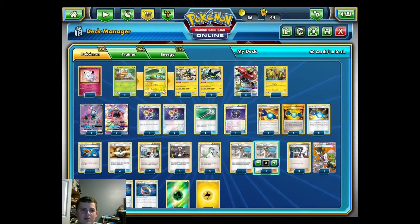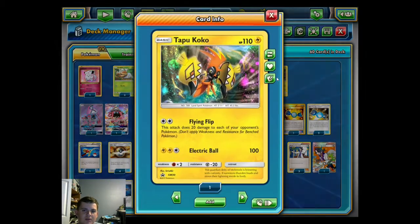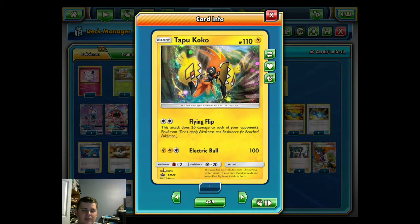So this deck runs a 3-1-3 VikaVolt line to help get it out consistently, and 3 Tapu Bulu so you always have a main attacker. It runs 1 Tapu Koko because it has free retreat.